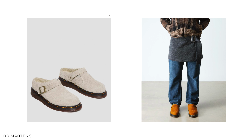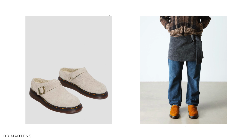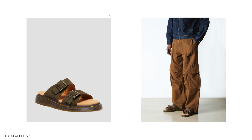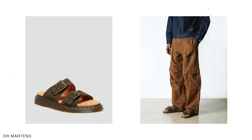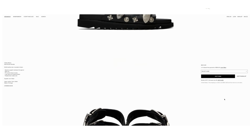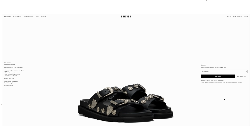Doc Martens Isham mules also look great, and they're really easy to style, and they come in a load of different colours. Their Joseph sandals also make a great alternative to the Birkenstock Arizonas, so check those out if you haven't already. And if you want to go even more edgy, then you can check out the mules and sandals from Toga. They are pricey, but it depends how much you're willing to spend on this type of shoe.